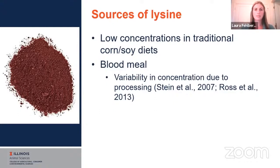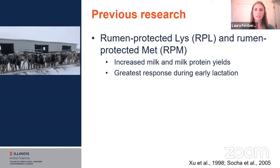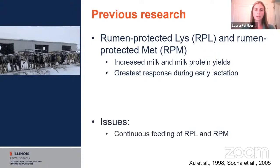And so because of this, it would be advantageous for dairy producers to be able to provide rumen-protected amino acids because we can provide it at a constant rate, and that's easy to change based on the lysine content of the diet. And so some previous research, particularly looking at rumen-protected lysine and methionine, noted that there was increased milk and milk protein yields when these rumen-protected amino acids were provided, particularly during the transition period and notably during early lactation. However, one problem noted with a lot of the earlier research is that these amino acids were continuously fed prepartum through postpartum. And so there's no way to determine the best time period, whether it be prepartum, postpartum, or during the transition period, to feed rumen-protected amino acids, particularly lysine and methionine.